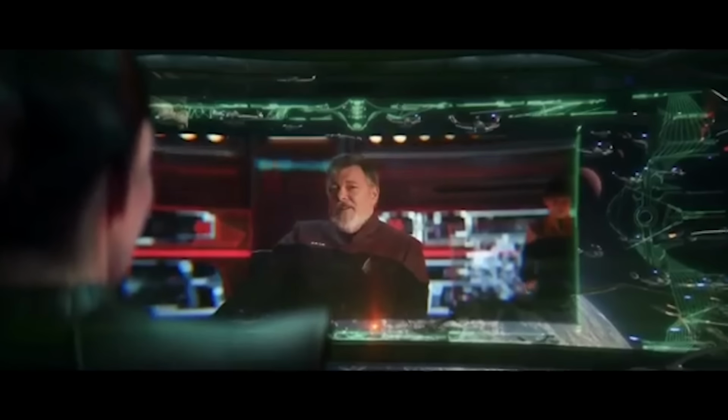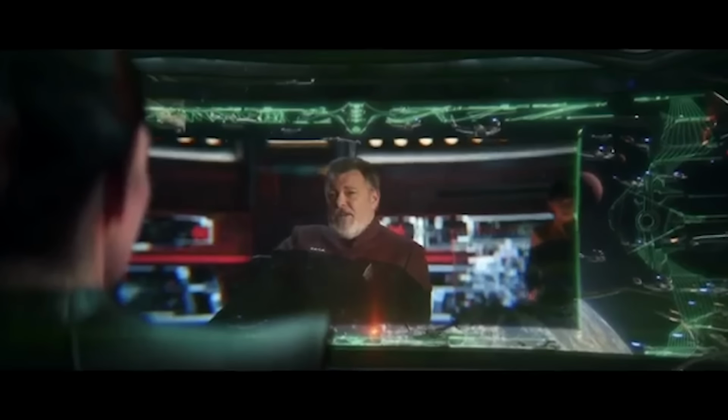Riker seems a bit confused about the name of his ship, which is called Junghur. Acting Captain Will Riker in command of the USS Zhenghe. It's Junghur, Will. The USS Zhenghe. Ah, whatever.